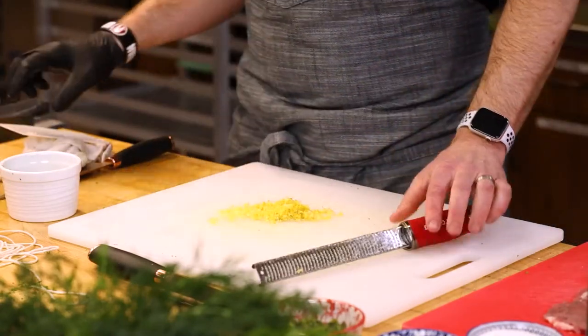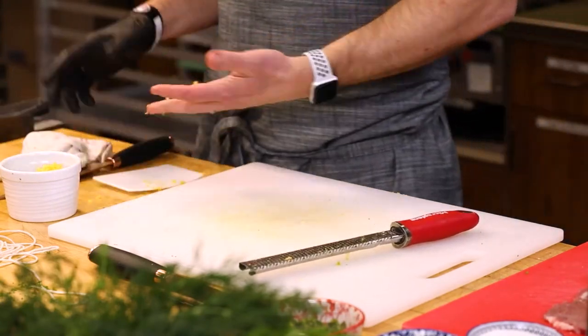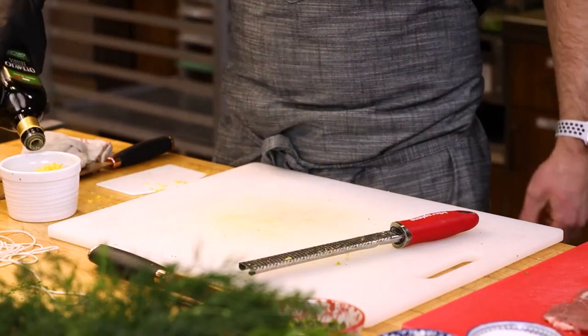All right, a little bit of lemon zest to go in there. And that's the gremolata. Now, all I'm going to do is add a little bit of olive oil to this. I only need a few tablespoons.